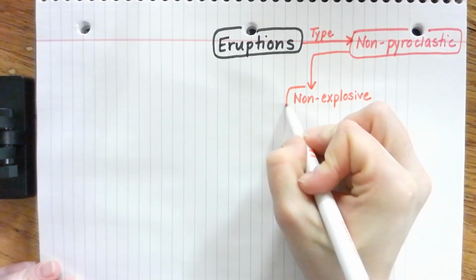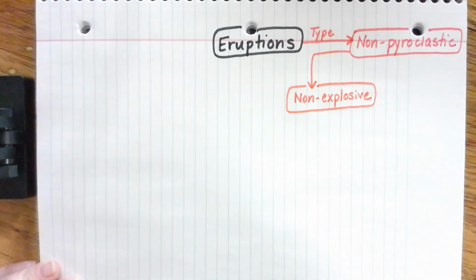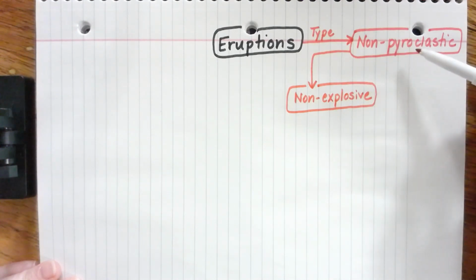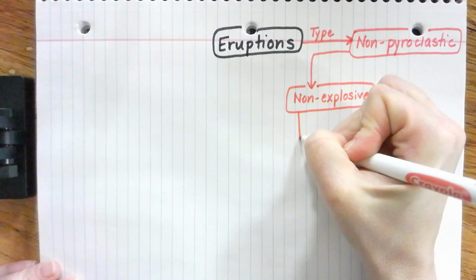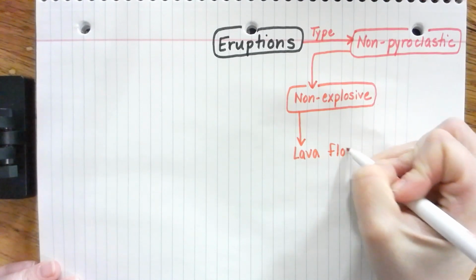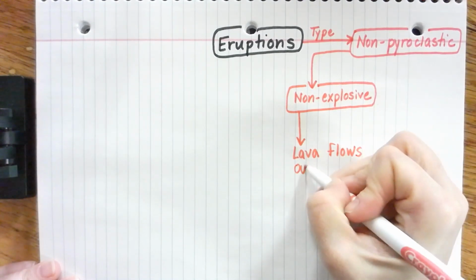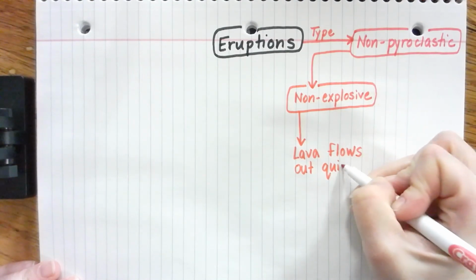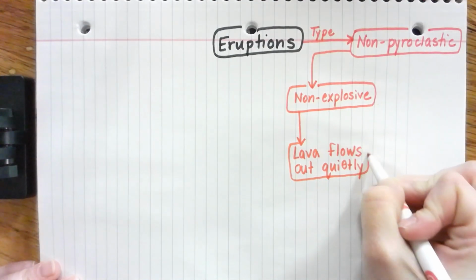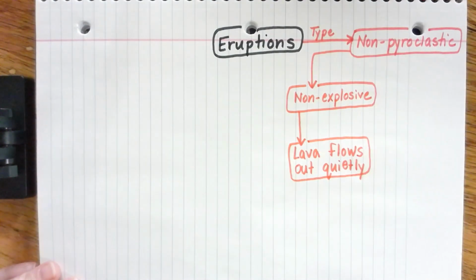If you think about the word non-pyroclastic, that kind of makes sense that would be non-explosive. We typically associate that prefix, pyro, with somebody who likes to deal with explosions and fire. So non-pyro, okay, that means non-explosive. If the eruption is non-explosive, what you would see is that the lava flows out quietly. You can still get kind of like lava fountains where it shoots up a little bit from the volcano, but it's not going to be an explosive, catastrophic eruption.